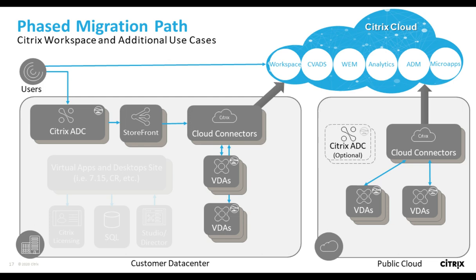Now, most customers are looking to Citrix Cloud to quickly enable additional use cases, or maybe even as part of an overall strategy to public cloud such as Azure, AWS, or GCP. For the last part of this phased migration, I wanted to discuss innovating and adding more use cases. For example, you could add a public cloud subscription as a resource location tied into Citrix Cloud to provide a single pane of management and access for users. This would involve installing a set of Cloud connectors in Azure, for example, setting up VDAs such as Windows 10 multi-session using Machine Creation Services.